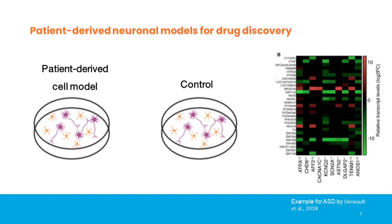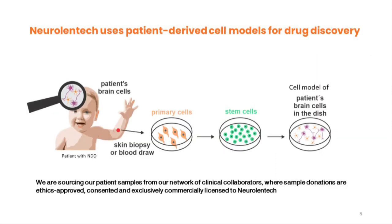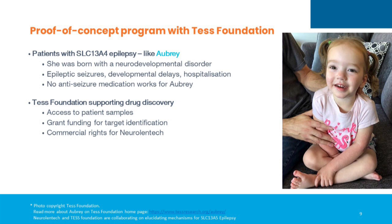The benefit of doing that is that when we do drug discovery, if we can understand what is making these cells different, how they are behaving differently, how they look differently, then we can start making drug screening assays where we can treat them with a drug and then see if they get back to the normal type of cells after the treatment. This is just one example from an autism paper where they looked at the expression of genes between the patient models and the controls. At Neurolentech, we're using not just transcriptomics, but all types of omics data to look at this.